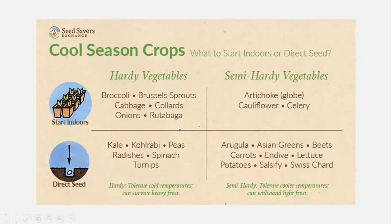Something that you can also do if you're able to is you can use low tunnels if you're planting outside, so that would be like a short half hoop and then covered with a clear plastic. Another thing that you can do is simply use row covers, and all that does is it keeps the frost off, and then it provides just enough heat from the ground to keep the plants from freezing off.